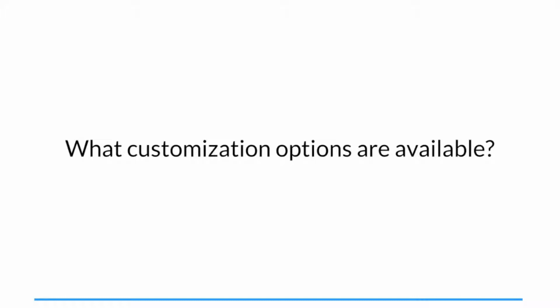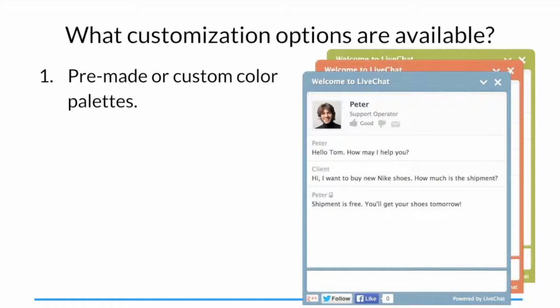In LiveChat, we have a couple of customization options available. One of the easier to set up, and the option that provides the most impact, is to choose a color palette appropriate for your site. We have a couple of examples of color palettes here. You can use a couple of pre-made color presets that you can choose from, or you can use CSS to customize it even further.